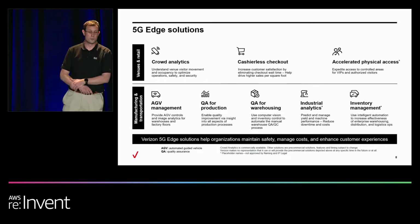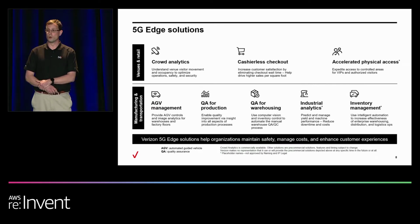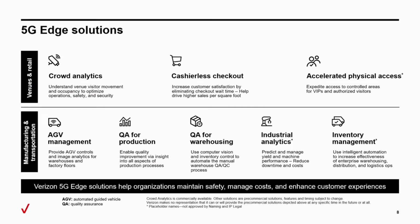Moving up the stack, once we move from the platform, we're offering a number of pre-built solutions to our customers to solve their problems. Two of the main verticals we're looking at are venues and retail, and additionally manufacturing, logistics, and transportation hubs. For all of these verticals, we're looking at it from an end-to-end standpoint, from the time that a fan enters the venue, to why they're there, to when they leave.